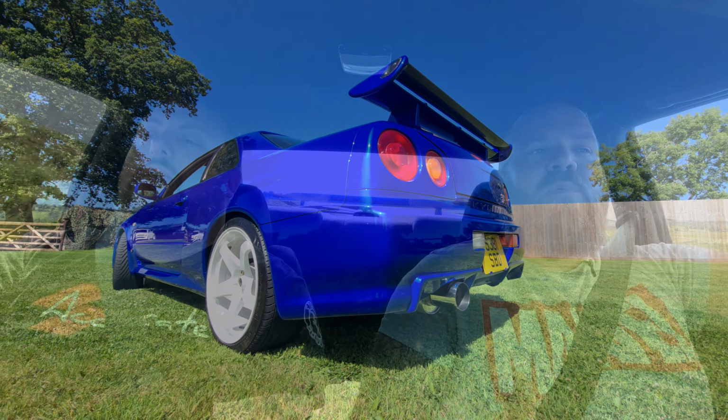It's all Nismo and Driftwork suspension, everything's polybushed. The BC Racing coilovers on there, it's all really well aligned, so it kind of makes it feel tight, doesn't it? Yeah, it does. Jeff, if you're watching, I want to go with yours.